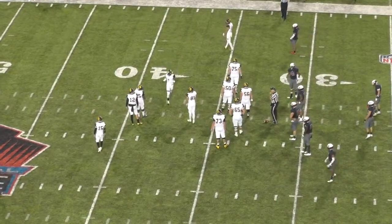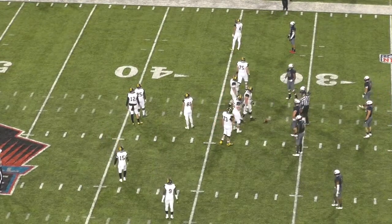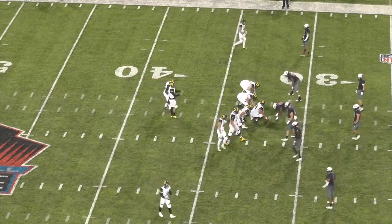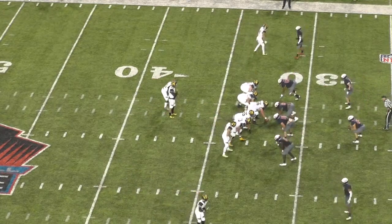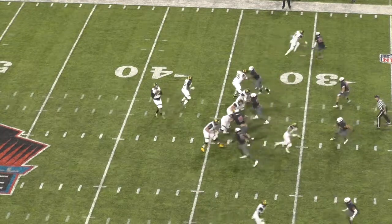Of course, we should have talked about this in the first half, but Ohio Dominican is dressed in all white with black helmets and black and yellow trim on the shirts. And then the Pioneers are in red, white, and blue jerseys, gray pants.